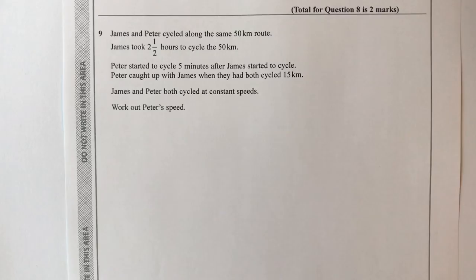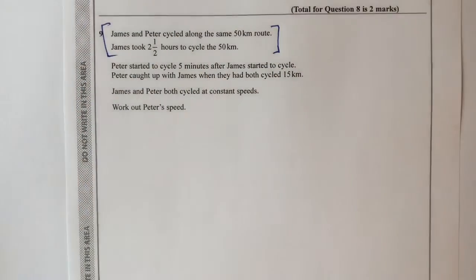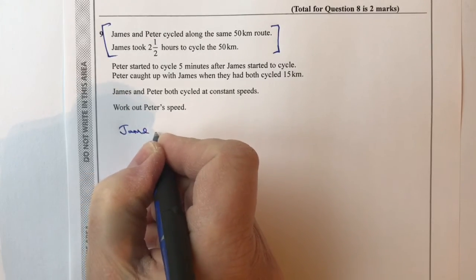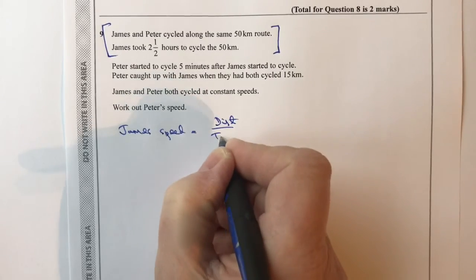Okay, so we've got James and Peter cycle on the same 50-kilometre route. And it took James 2.5 hours. Why have they given us that information? Well, they've given us that information to be able to initially at least work out James's speed. So I'm not going to read even the rest of the question. I'm just going to look at James's speed equals distance divided by time.